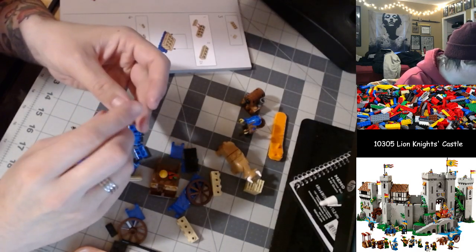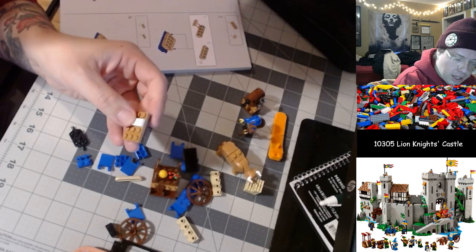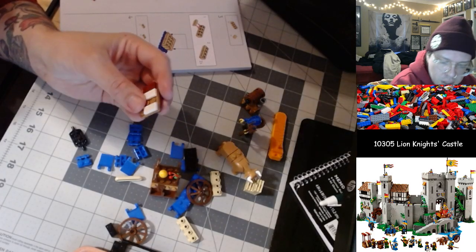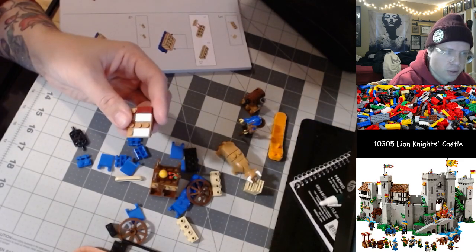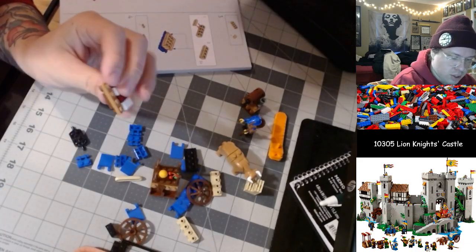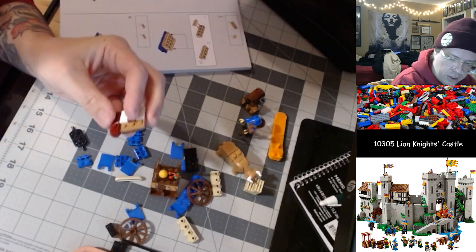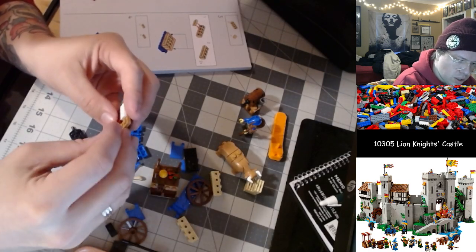Let's see here. Alright, we've got our nice tiled awning here. Very good. Oh my goodness, I was looking for another white one. I need another red one. Okay, there we go. And then we got some studding on top pieces so we can drape this over the front. Very nice. Cool.